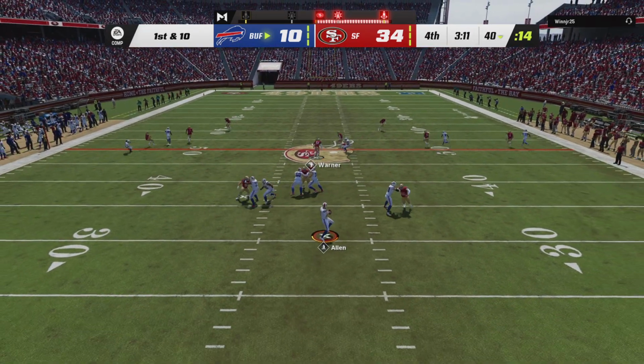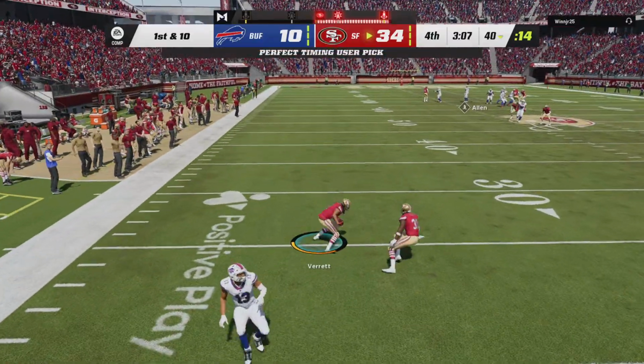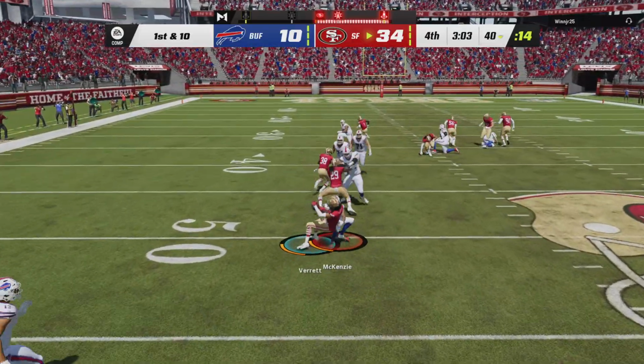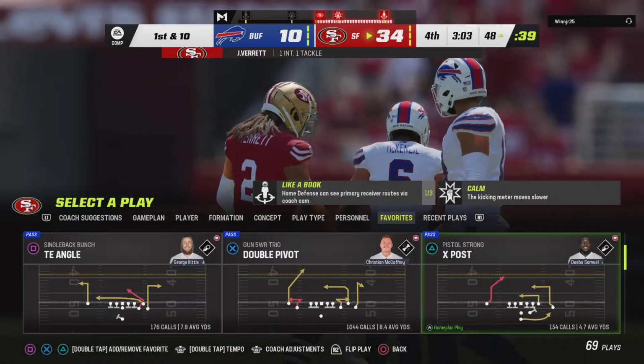First down, and they're going to throw with Allen. He'll air this one out deep for Davis. And Allen is going to be intercepted for the third time. Picked off by Jason Verrett. And the 49ers are going to take possession of the football.